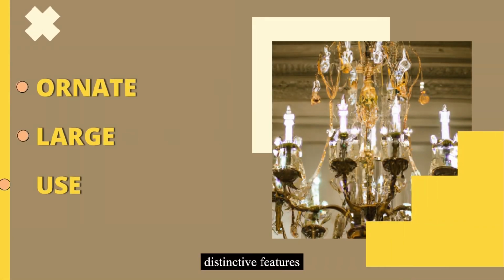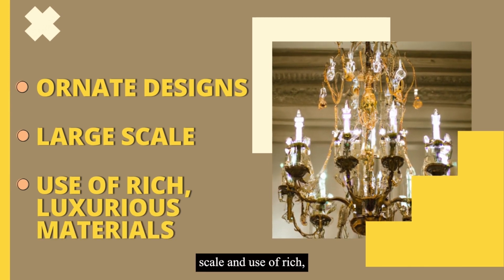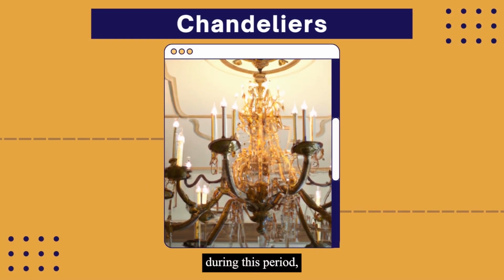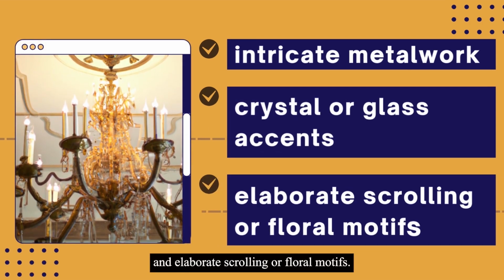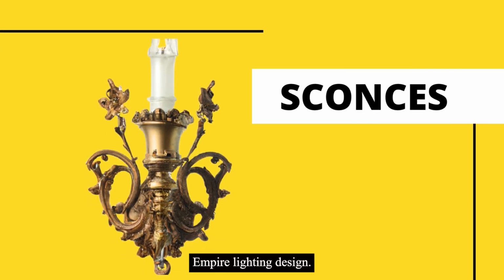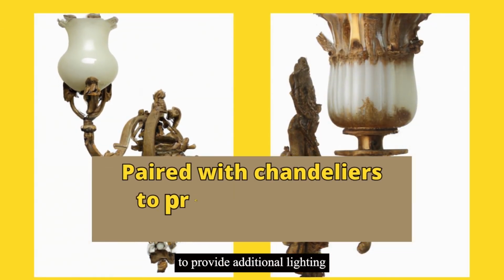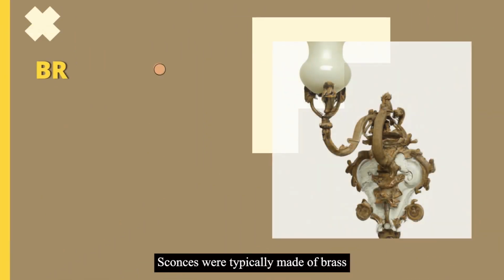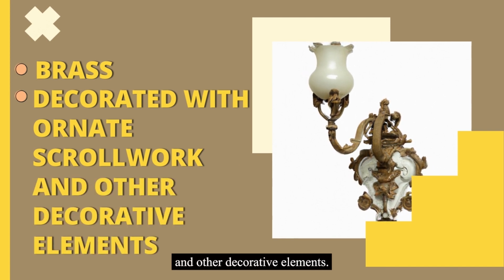The most distinctive features of Second Empire lighting design were its ornate designs, large scale, and use of rich, luxurious materials. Chandeliers were particularly popular during this period, and they often featured intricate metalwork, crystal or glass accents, and elaborate scrolling or floral motifs. Sconces were also commonly used in Second Empire lighting design. They were often paired with chandeliers to provide additional lighting and to enhance the decorative effect of the overall lighting scheme. Sconces were typically made of brass or other metals and decorated with ornate scrollwork and other decorative elements.